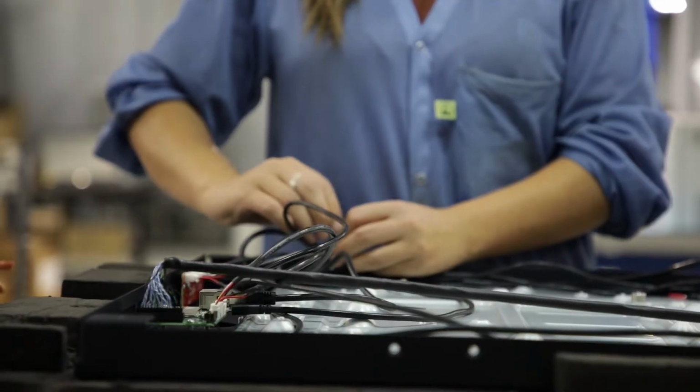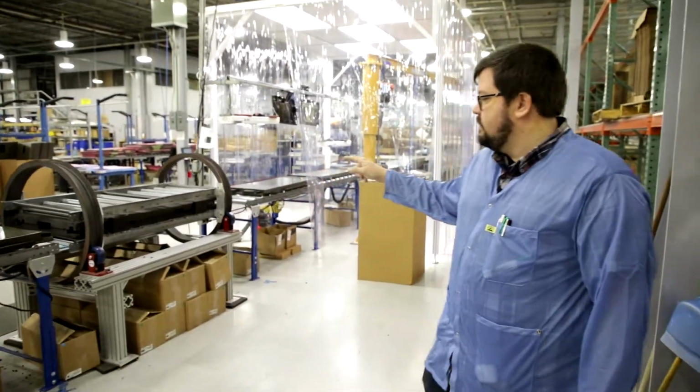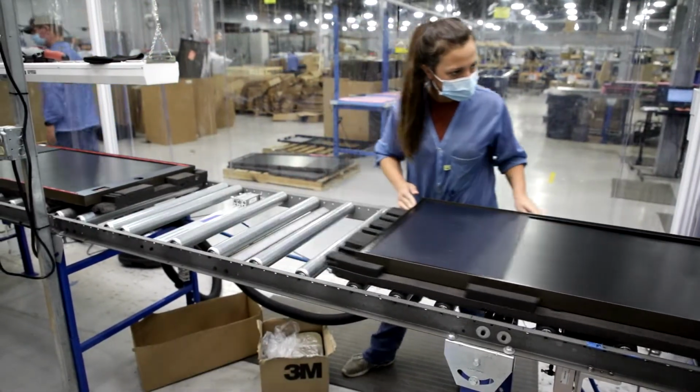Then they come down here, they get the back plate put on, cosmetic plate. They get flipped over and they go into our clean room. Inside the clean room, they get the glass applied.